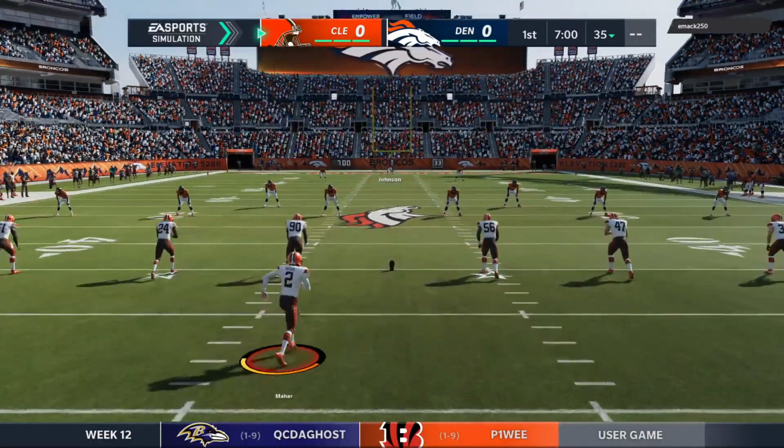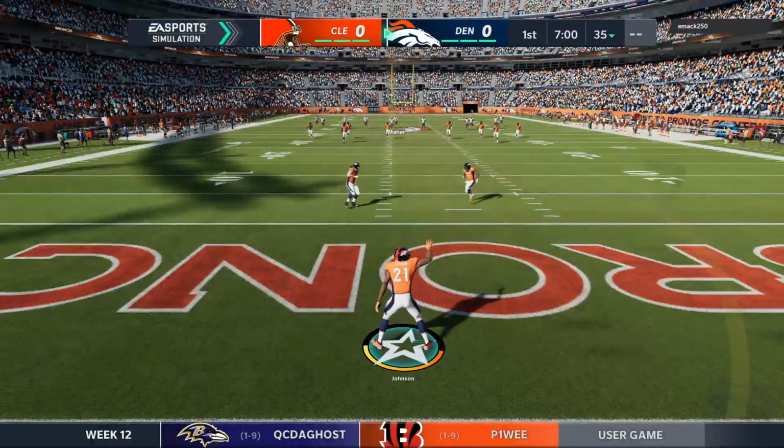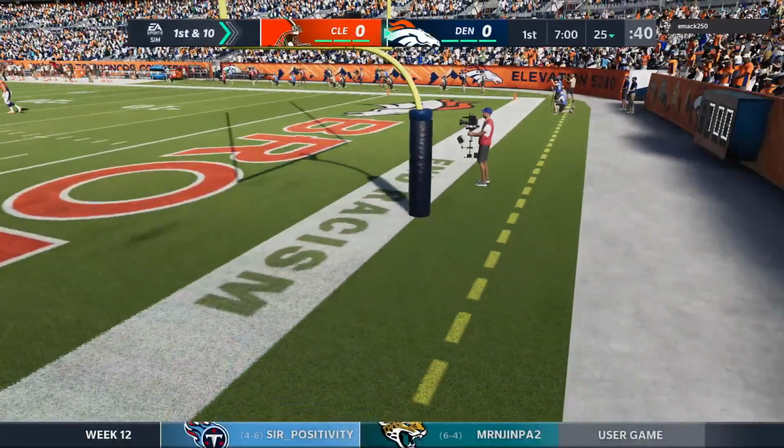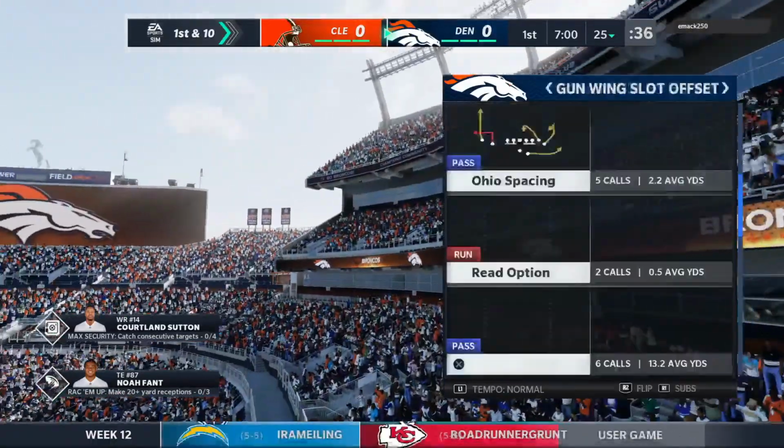The final playoff push is upon us. It's Week 12 of the NFL season, and we're underway on EA Sports. And you combine a big leg with a mile-high air, there's the outcome. This will sail out of the end zone for a touchback.